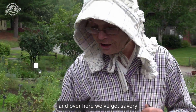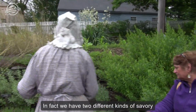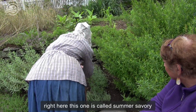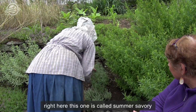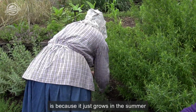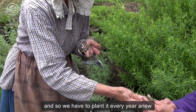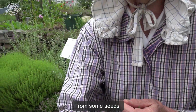And over here, we've got savory. In fact, we have two different kinds of savory. Right here. This one is called summer savory. And the reason it's called summer savory is because it just grows in the summer. It's an annual herb, and so we have to plant it every year anew from some seeds.